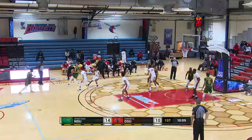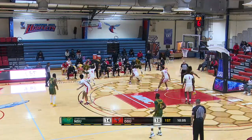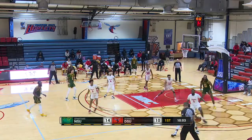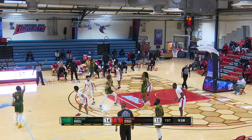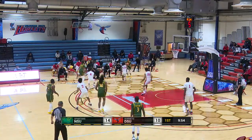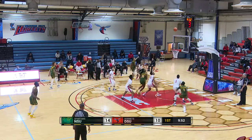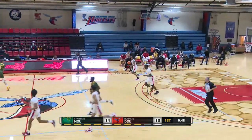Just that one substitution. There's Jenkins working with Bryant. Bryant top of the key, back to Jenkins on the left side. Going cross court to Hawkins. Hawkins on the right, sends it back to Bryant. Somewhere out near center court, in the middle. They work it down in the left corner. The shot by Anderson missed, and Baucom is there to grab it for Delaware State.